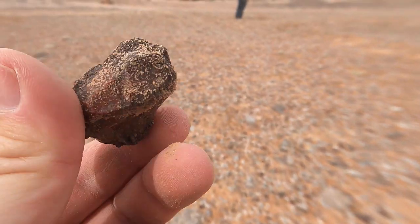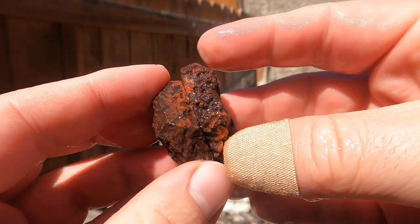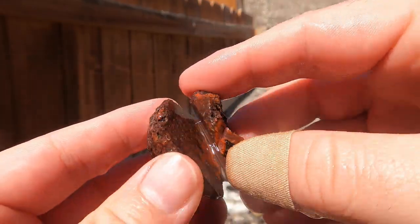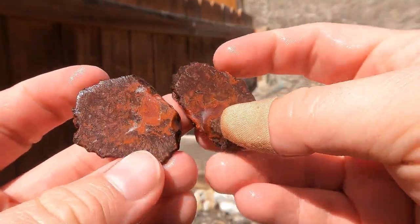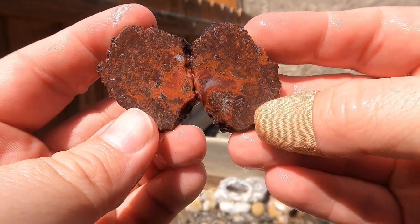Sometimes they are just beautiful inside. Maybe we'll try that one. Here's this little nodule cut open. Oh, it's got a little bit of red agate right there in the middle, some banding. That's not too bad.